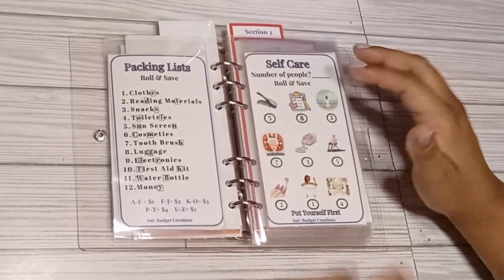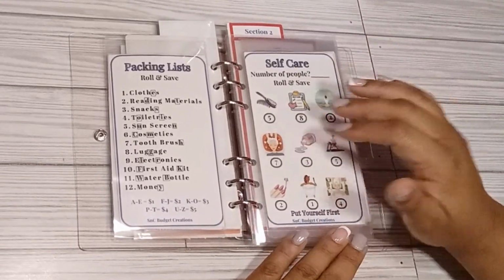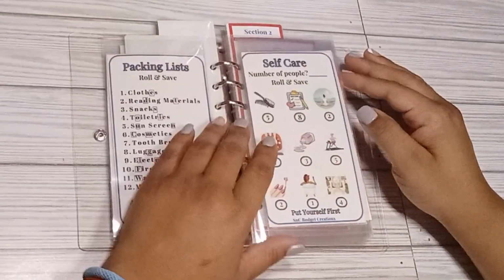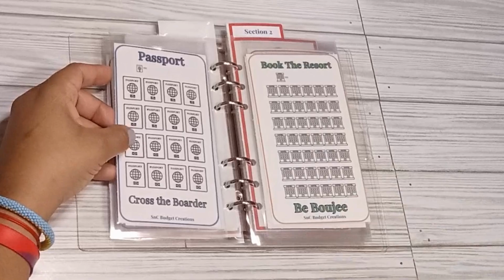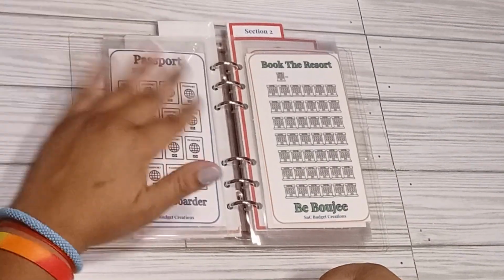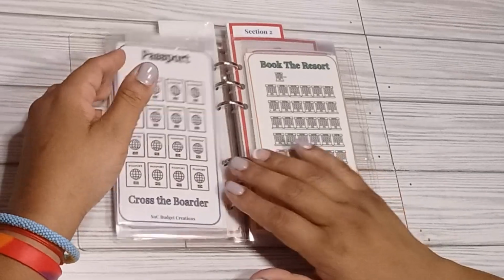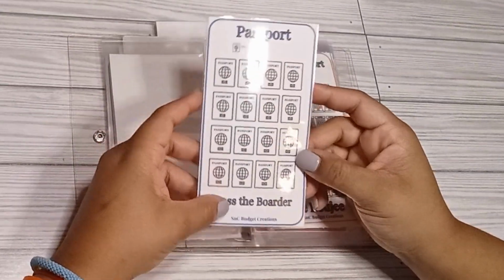So again, I don't think I'm going to be marking anything out. I think I'm just going to use it and have everything open. But with these, I will be coloring in. So each one is going to be a certain amount. Once I complete it, I'm just going to wipe it off because I did get everything laminated.